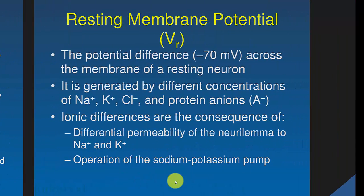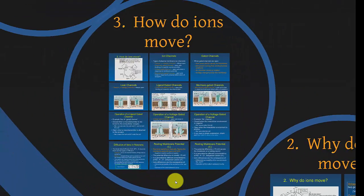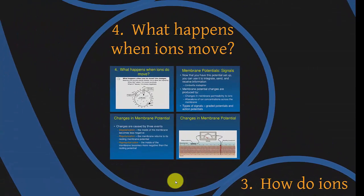Ultimately, you end up with a resting membrane potential. This gets kind of confusing, but the inside of the cell is called the VM. So the resting membrane potential is called the VM, or sometimes the VR. The VM is usually around minus 70 mV, for millivolts. All right, so that's how ions move.